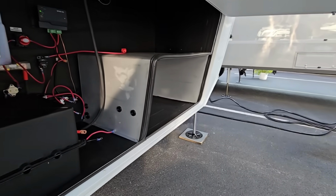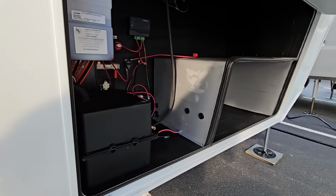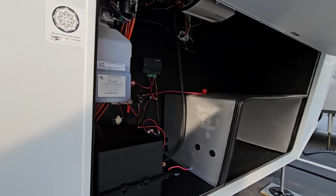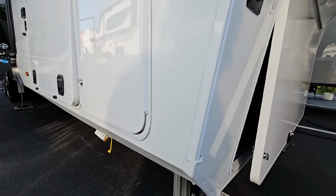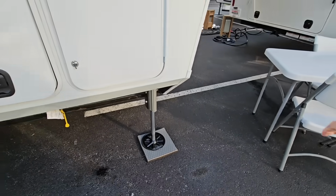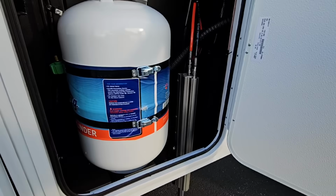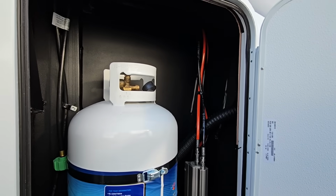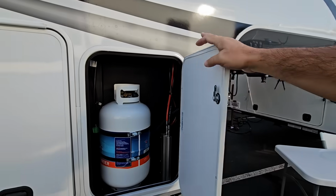So it has generator prep, even though it's not equipped with the generator. There's a huge battery box right there. You can see that it already has solar charge controller and everything on board. This does have the new Lippert auto leveling system on it as well. Looking inside here, it has a 30-pound propane can on each side, but it looks like you could probably fit a 40-pound propane can in here without any problem at all.